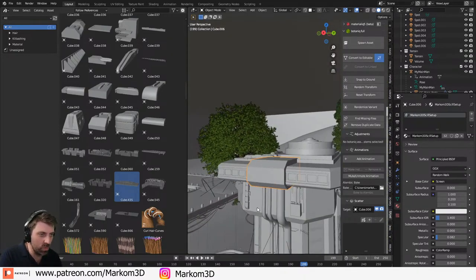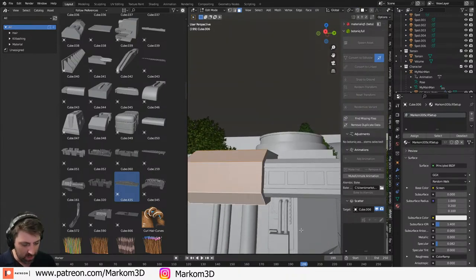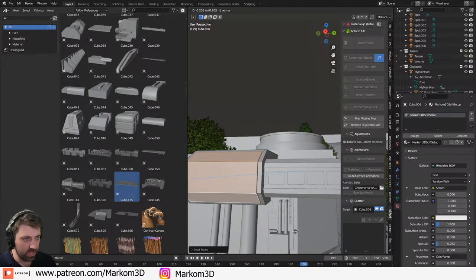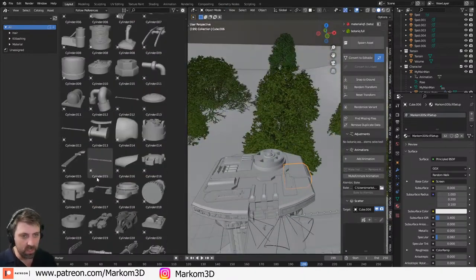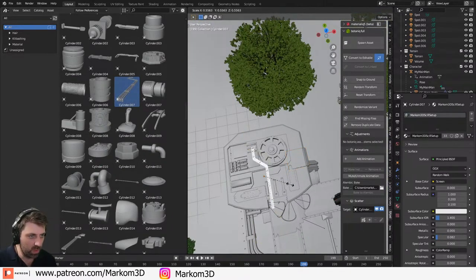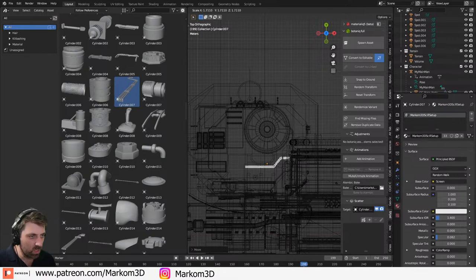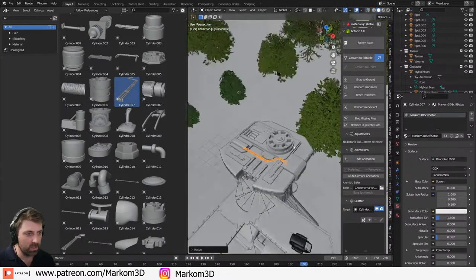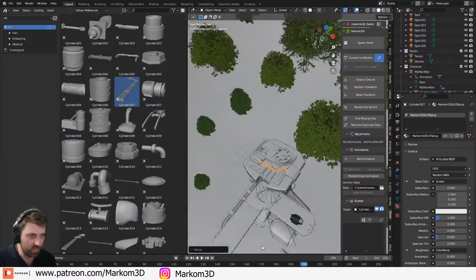Okay, cool. This bit here, we could probably add in a little bit extra. Let's go I to do an inset, E to extrude. Just add some extra details on that. Let's add some pipage on this one through there. Rotate Z, it's gonna be kind of irrelevant, but whatevs, because we're not going to really see it. Excellent. That's fine.